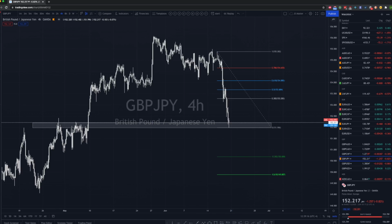I am interested in probably taking some long opportunities here, but I'd like to see a nice clear entry signal before getting involved. We might see price pull back to these levels here, and if I do get an entry signal around here, around this area here will be my TP. I'm not going to look for a higher high on any of these pairs because I very well see it just slowly retracing and then a sell continuation.